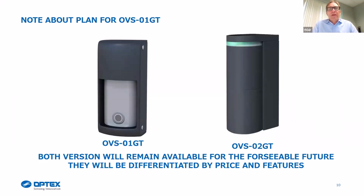For right now, we have no plan to discontinue the original version. It's a great device, and there's a slight price difference between the two. So we want to introduce the new version, get you familiar with it, and then if everybody likes the features and wants to move to it, then we might think about end of lifing the original, but probably not for the next year or two. Just to make sure that if there are people that really want to use that one, they can get to it.